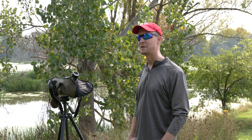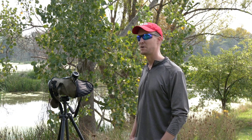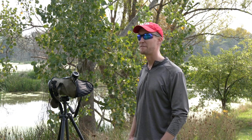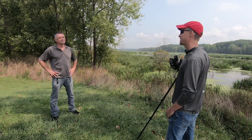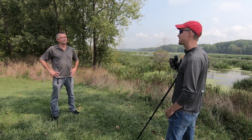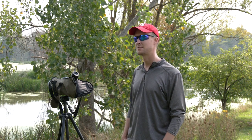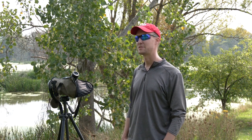Each pair is committed to each other, and they'll lay about 6 eggs, and each bird will hopefully fledge after about 30 days. And we've actually started banding them, putting metal bands on each bird's legs, so every year we can get data on these returning martins, get an idea how old they are, their sex, and other biological data that we can take.